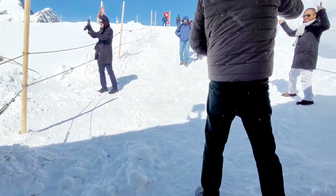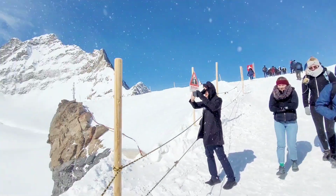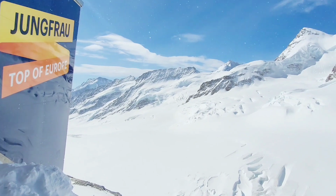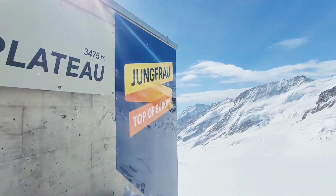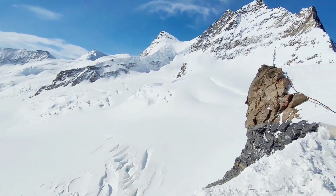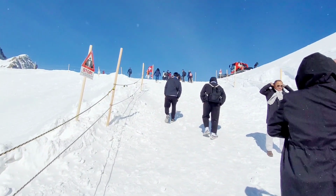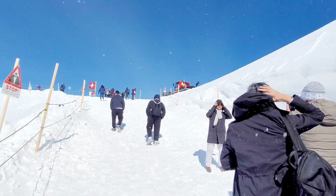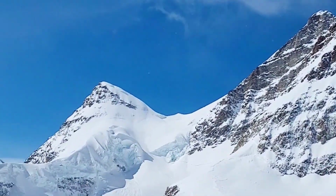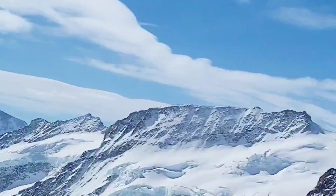So we reached Jungfraujoch. The icy air sweeps over your face, snow crunches underfoot, and the panorama almost takes your breath away. You can see the beautiful mountains covered in snow. We are standing on the Jungfraujoch, 3,454 meters above sea level. You can feel it with your first step. This is a different world, guys. It's one you have to experience.